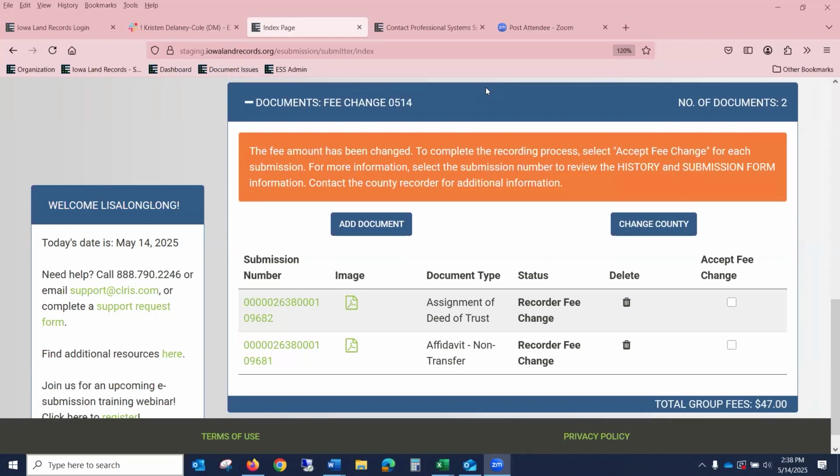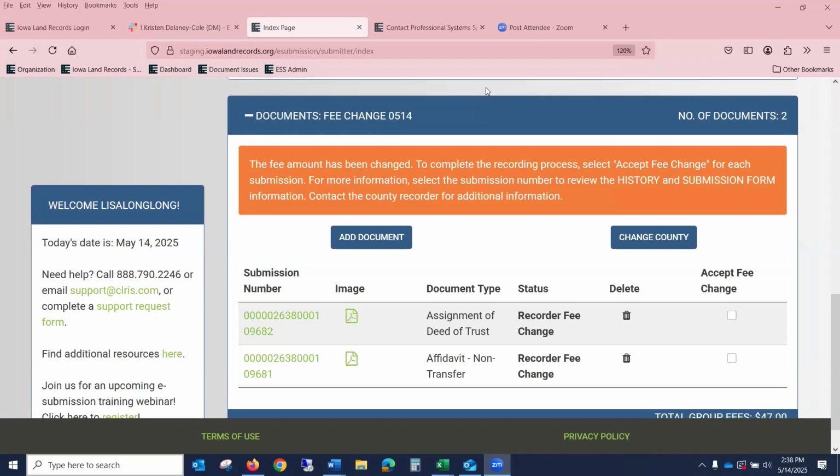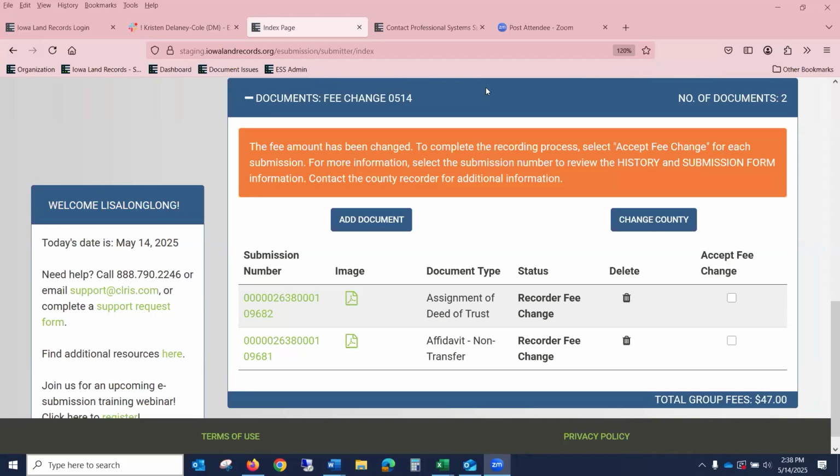Okay. All right, let's talk about fee changes. So you submit documents for recording, they're pushed back to you because the fees that were calculated are incorrect. And it's not that the system calculated them incorrectly, it's that the recorder reviewed it and said, okay, there should be more auditor transfer fees here, more assignments, whatever. So you're gonna get that email, it's gonna tell you there's a fee change.